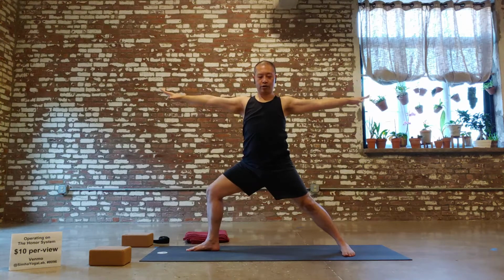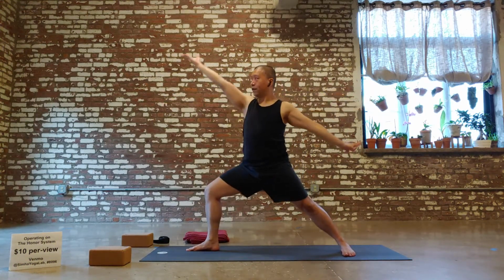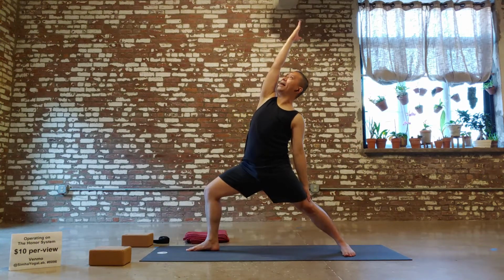Open it up for warrior 2. Lengthen the front leg, bend the front knee. Two more times. Lengthen and bend. Lengthen and bend. Reverse warrior, right arm up and back.